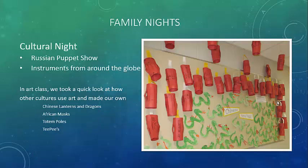We've had a series of family nights out at the school. I think the first one was movie night, and then we had cultural night. We have science night coming up. And with cultural night, I tried to get some more culture out in our hallway. You see the Chinese lanterns up there and the Chinese dragons, which tied into the Chinese New Year. At the cultural night, we actually had a Russian puppet show come in, and it was the Russian story of the gingerbread man, and that was pretty neat. And then the puppeteers stayed around, and the whole school got to see it the next morning.